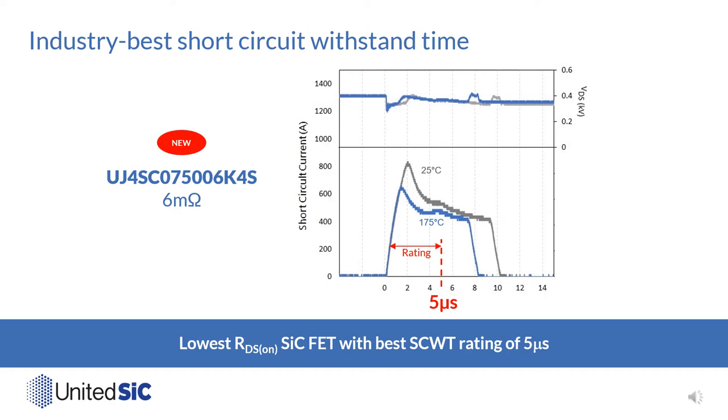In the figure here, you can see the short circuit current waveform of the new 6 milliohm 750-volt FET when starting from TC equals 25C, shown in the gray curve, or when starting from TC equals 175C in the blue curve. The bus voltage for both cases is 400 volts. Even when starting from TJ max, the device safely withstands more than 7 microseconds. The 5 microsecond rating will allow designers adequate time to detect and safely shut down a short circuit fault.